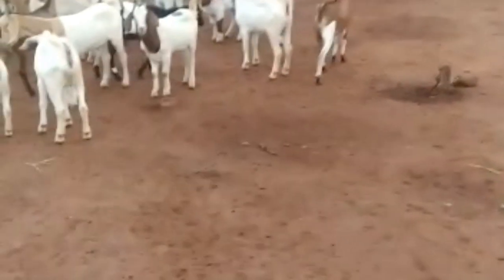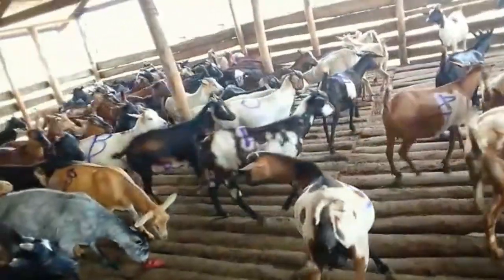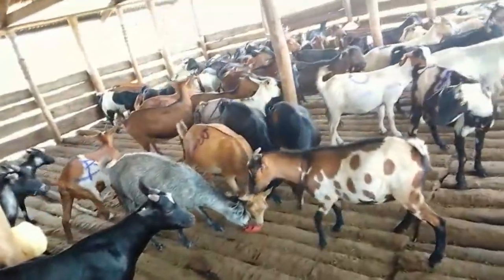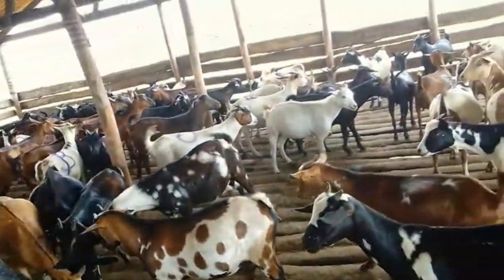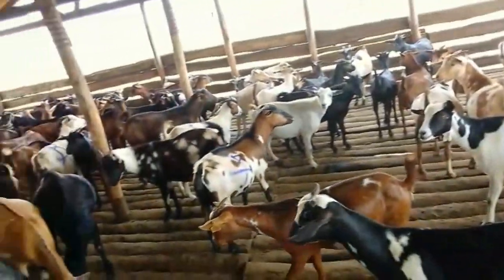Okay, now tip number 7. After selecting suitable goat breeds, bargain. Take some time to bargain so that you can get a good buy. In case you're buying many goats, definitely I'm sure you can get a good price for the number of goats that you're going to be taking. Now, this is where you normally save money and to finally reflect in your final profits.